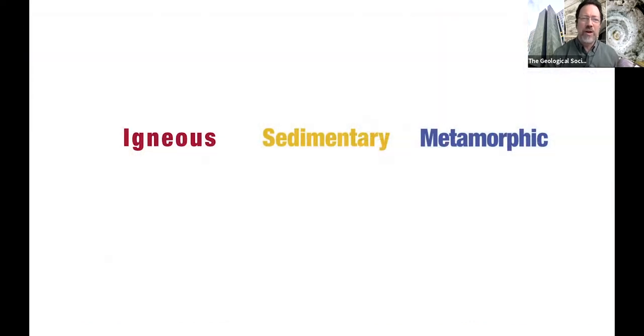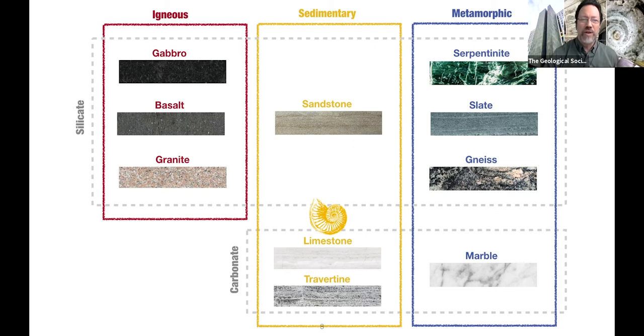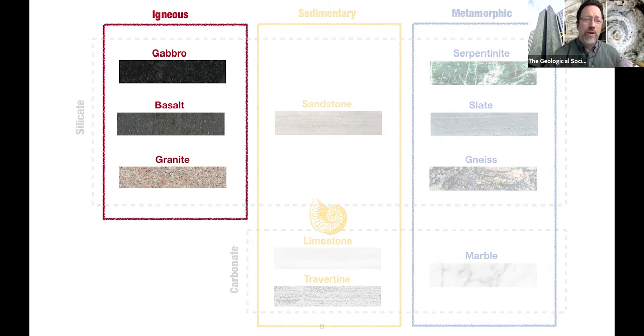Tonight, I'm just going to talk about the 10 or so basic rocks that fall into the three categories that we all know from elementary school of igneous, sedimentary, and metamorphic rocks. And that gives us about 10 basic rocks that you find as building stones. These are rocks that are sturdy enough to hold up to being used either structurally or as a veneer in a building.